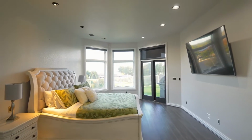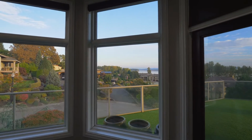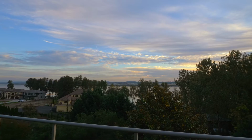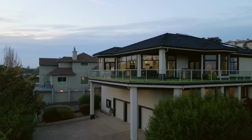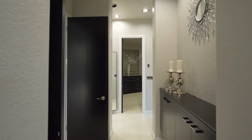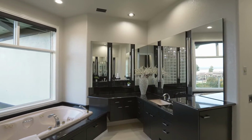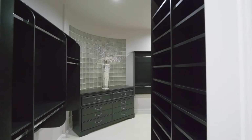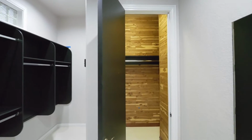Or relax in your luxurious primary suite with direct access to the view deck, ready for year-round entertaining. The spa-inspired bath features a jetted tub, separate vanities, and a dual-headed shower. The huge walk-in closet with built-ins includes a convenient extra closet.